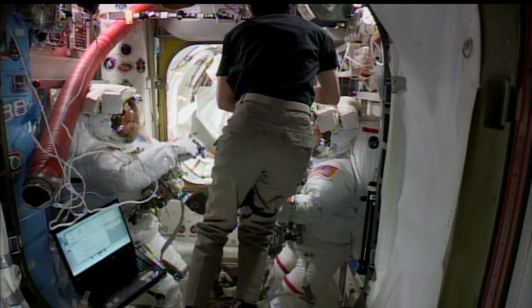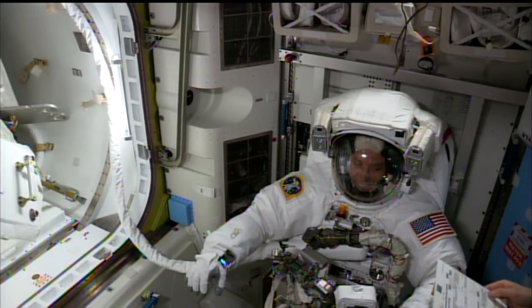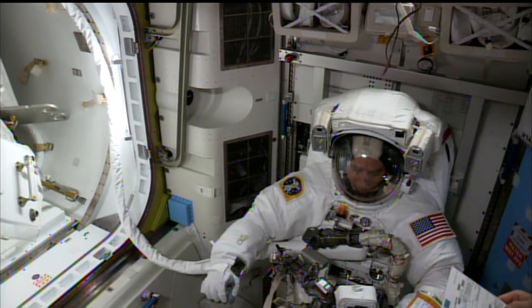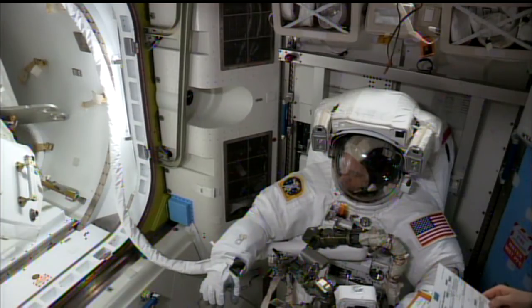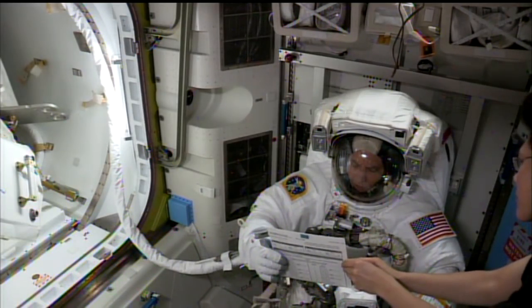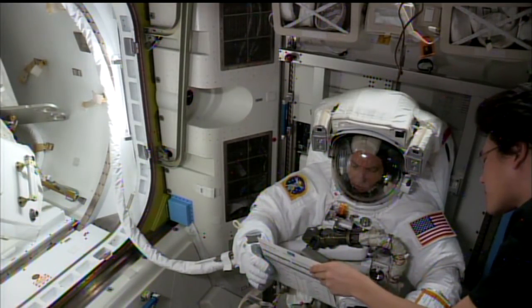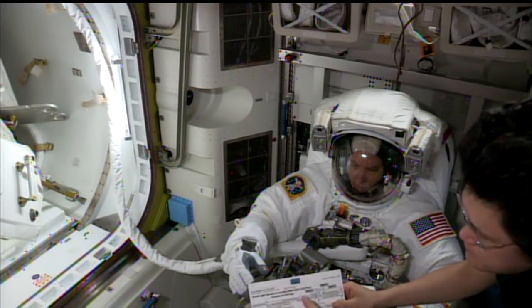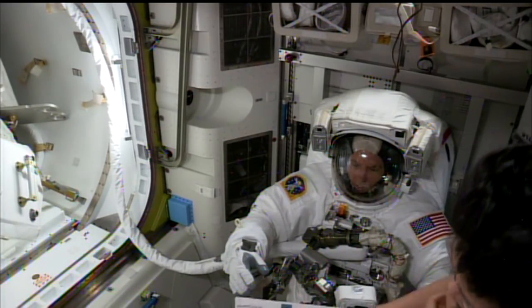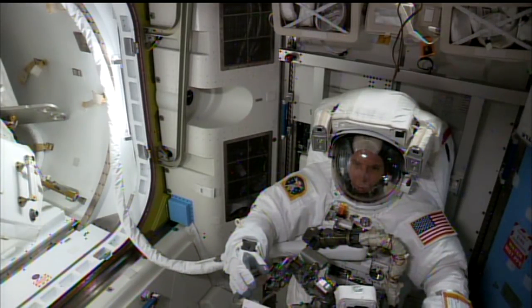Also in the bags that have been staged in the crew lock section of Quest is a brand new camera assembly to be installed on the Port 1 truss of the International Space Station at Camera Port 8 to replace a camera assembly whose pan and tilt unit has failed. A new standard definition camera is part of that assembly. The high definition camera that is currently on the existing assembly on the Port 1 truss will be removed and reinstalled on the new bracket for that camera port as we move along in today's spacewalk.